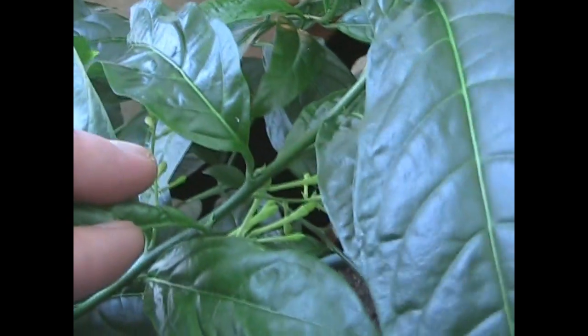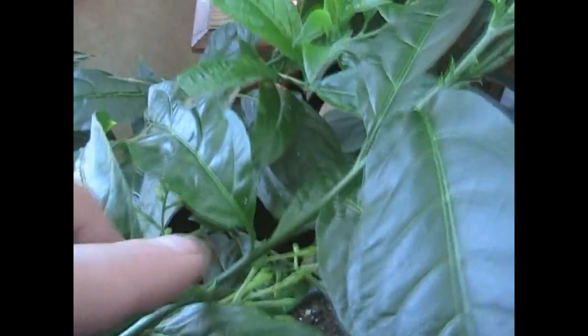You can see a couple of white flies, but I don't care. But there's more flowers down there. Even more over here. Once these open up, it is going to just burst into smell at night, which I really don't mind at all.